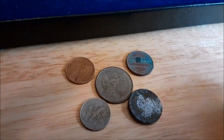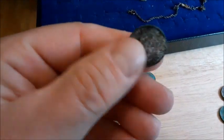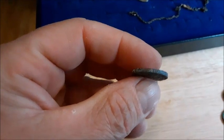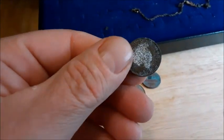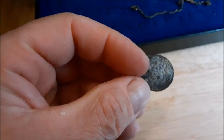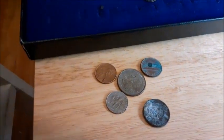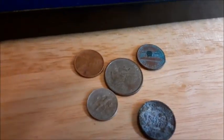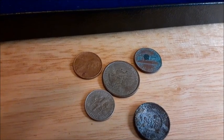I did get a few clad. The other guy that was hunting there got some clad too. I got some sort of a Metro token, real old, thick token. It says Metro, one fare, so I think that's like an old trolley token or something. Got a quarter, a couple pennies, and a dime, but didn't stay long. It really started to pour that day, so I didn't go back.